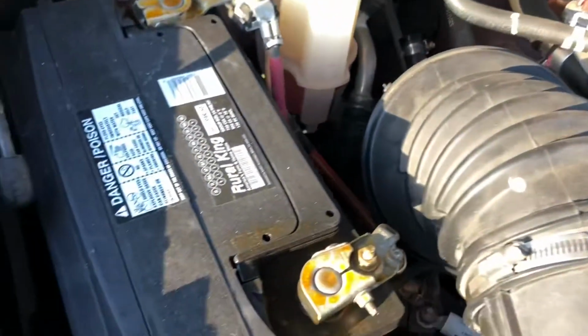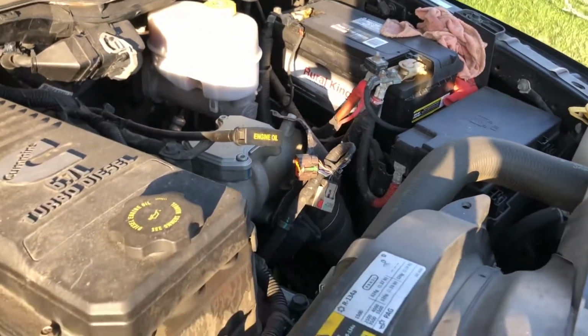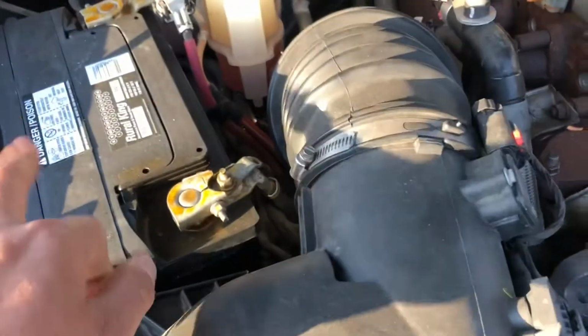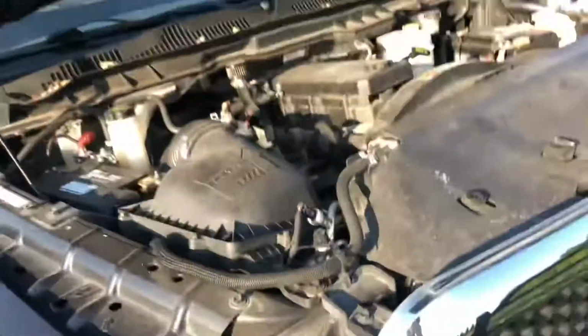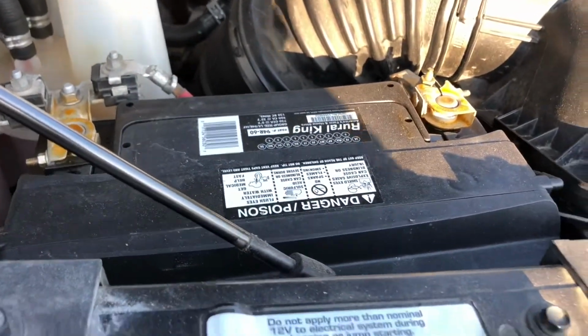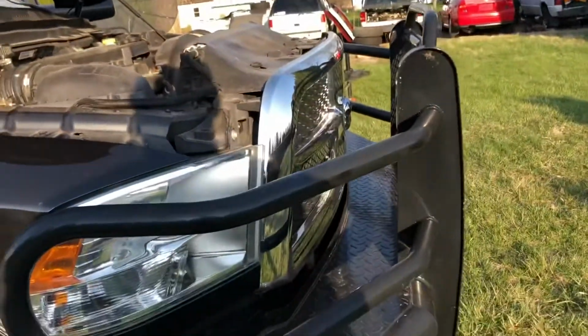I did have to put 2 new batteries in it last fall. It's a 2015, so they finally pooched out. So I got these Royal Kings. These were really expensive for what they were. I think it was like $250 for 2 batteries. It's been a while since I bought batteries, but I was thinking $100 a piece, but evidently batteries have gone up quite a bit.